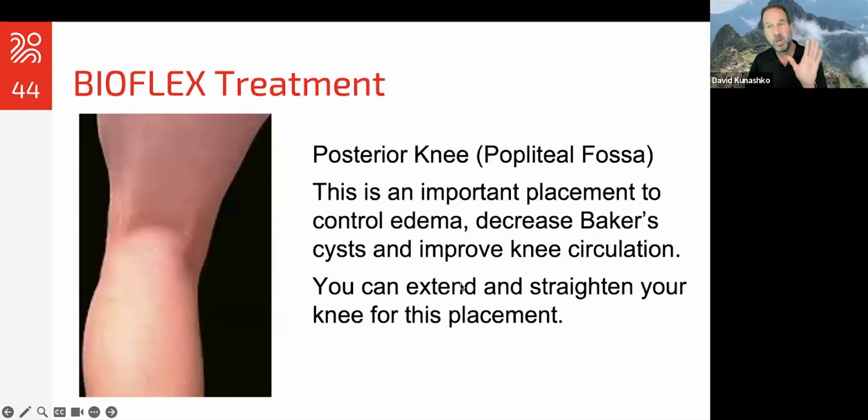And then you're going to do behind the knee joint. Now, for this one, you can extend your knee. That's okay because it's more for circulation. Or you can just shove the pad underneath. It's called the popliteal fossa. This helps to control edema, can reduce what's called a Baker's cyst, and improve overall knee circulation.